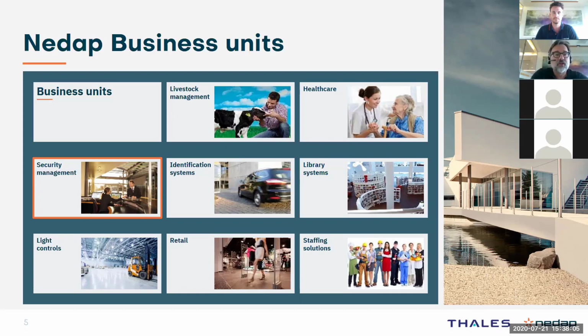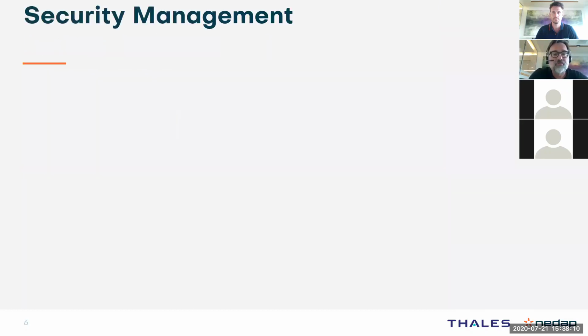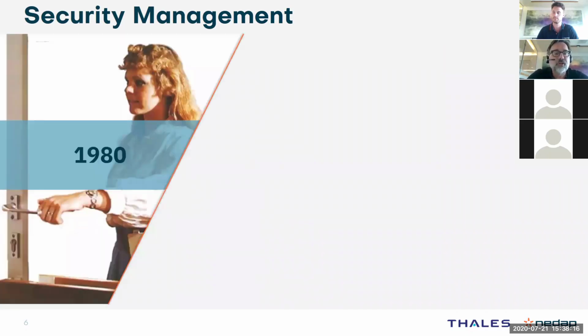Let's focus a bit more on security management, the market group that provides the AEOS solution for access control. Our market and our journey started in the 80s, and you see at the picture on the left side of your screen that a lady is wearing a badge. We were the first in the world having hands-free technology, opening up doors with templates and control access.